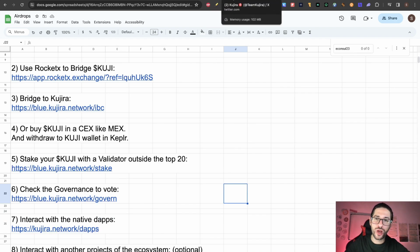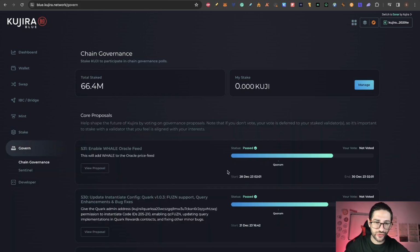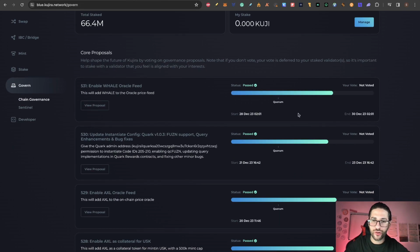Now step 6 is check the governance to vote. So in the same way in Blue Kujira, you can go to govern and you can see which proposals are open. So you can see that I didn't vote on this one, and it ends the 30th of December. So keep an eye on this.